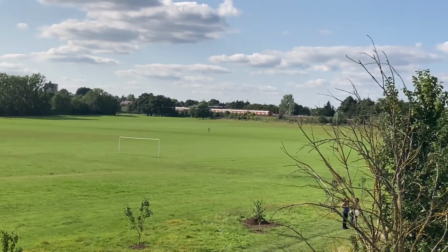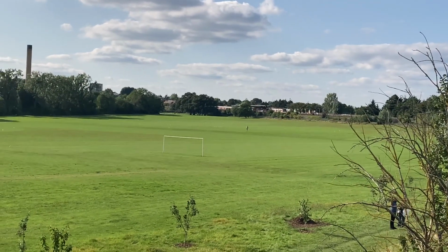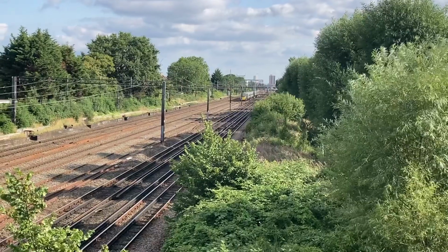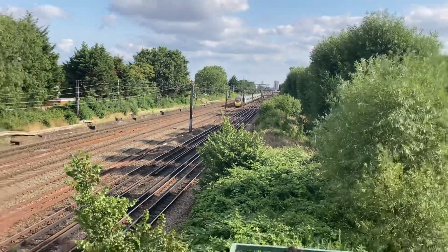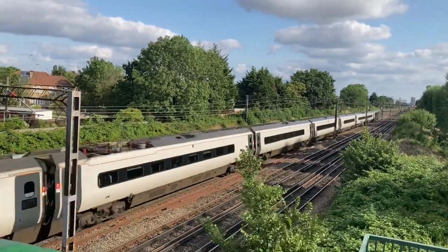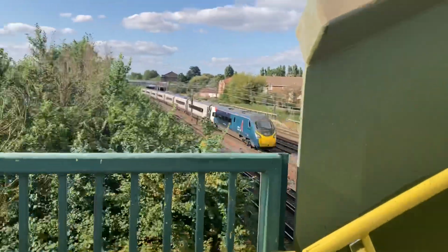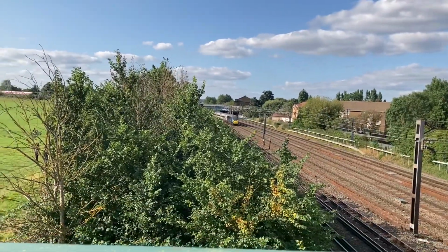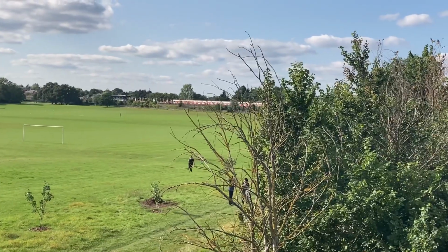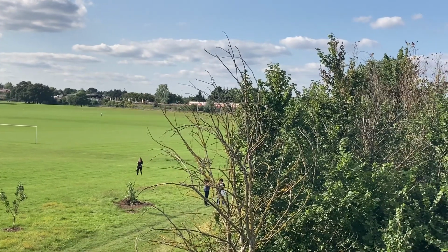it's still nice to get, and it's one of the fast services, and there's another one arriving as well. And the next train to pass by is going to be an Avanti West Coast Class 390 Pendolino. 390-013. And this Metropolitan line service is departing. Still not sure what either of them are going to.